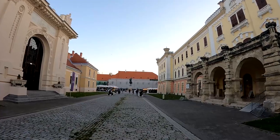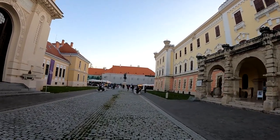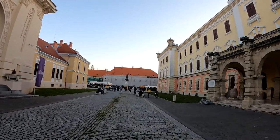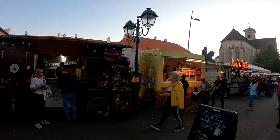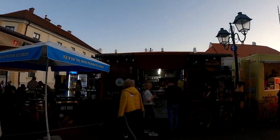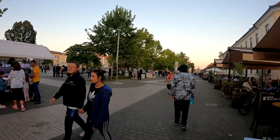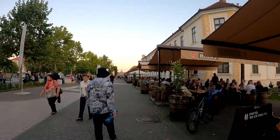But that's a giant statue with a guy on a horse, huh? I think this is the square. There's like a little fair going on right now. That's pretty cool. It's Sunday night. I don't know if this is special for tonight or if it's like this every Sunday night or just every night in general.